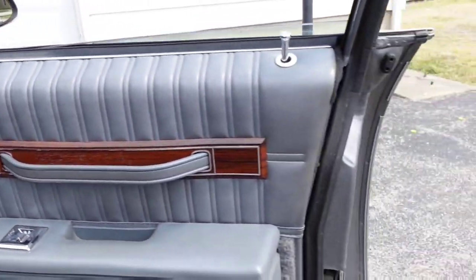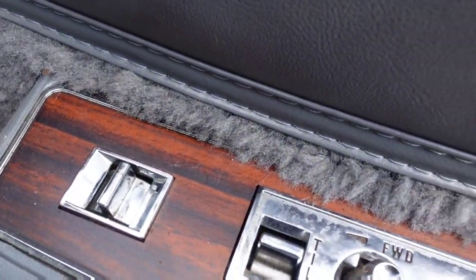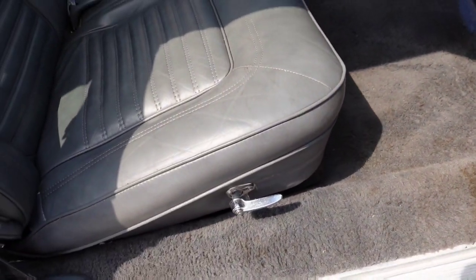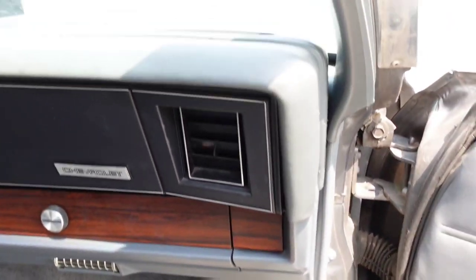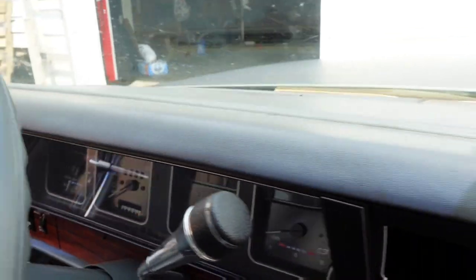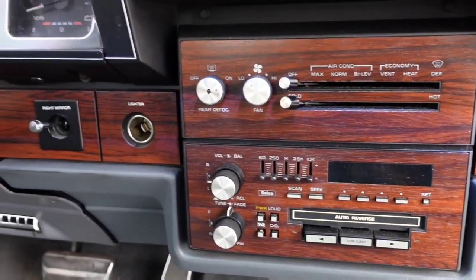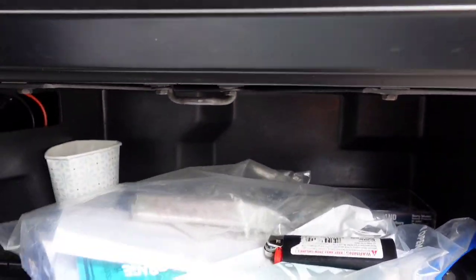It is leather, so that's a plus. Power locks, power windows, power seats. And yes, they work. Really good shape on the leather. Got a nice dash, no cracks. It's always a good sign of a low mile car. Comes with the owner's manual.